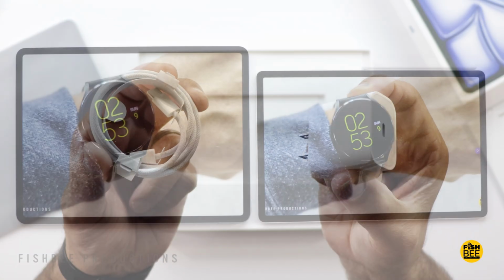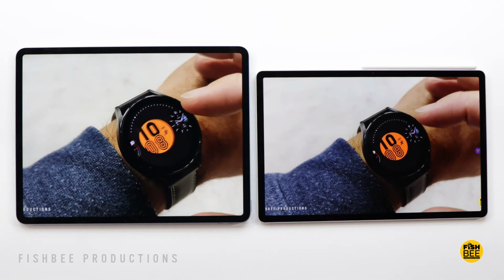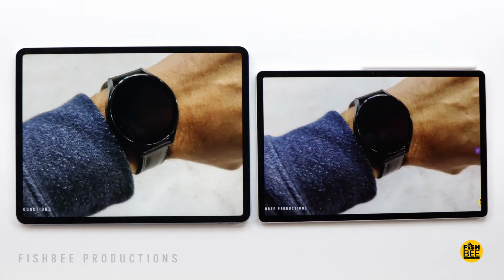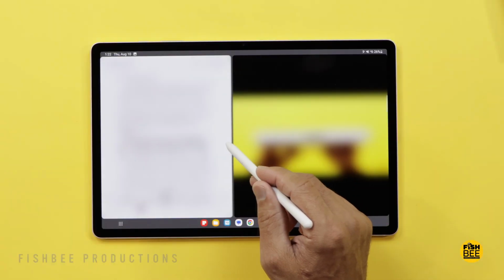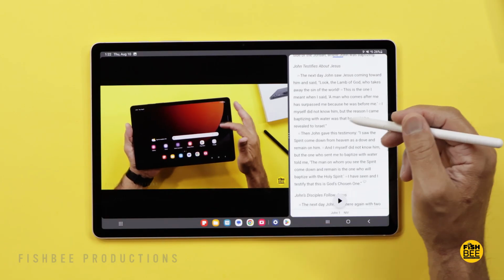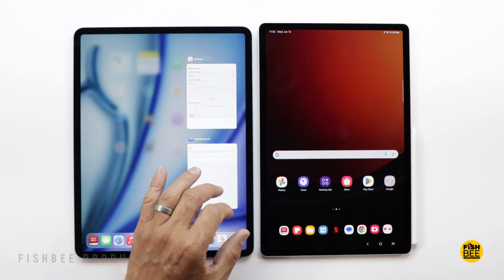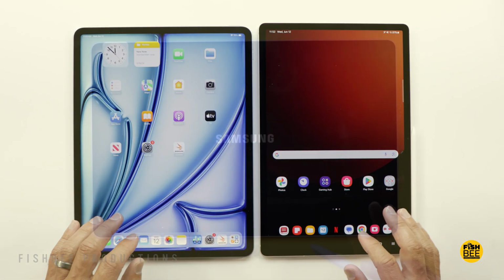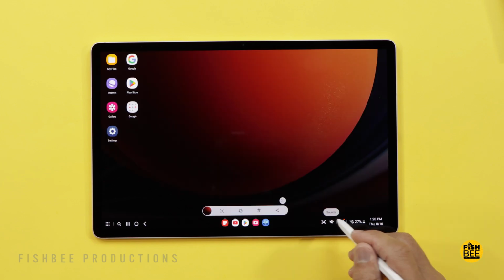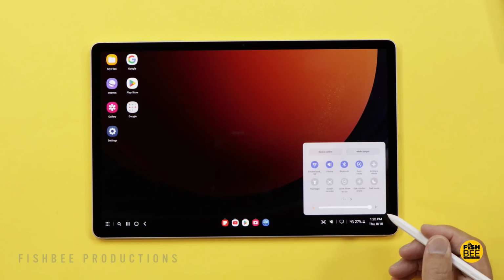Software-wise, the Galaxy Tab is on Android 14, One UI 6.1 as of this video, and the iPad is on iPadOS 17.5.1. You'll be able to do a lot of the same things on both, but in a slightly different way. Nice thing is the Galaxy Tab, you can choose between button or swipe gestures for navigation. It just feels like you have a little more options on Samsung, but you also have Samsung Dex, which is nice if you want to be a little more productive.